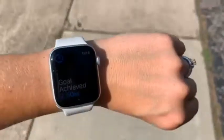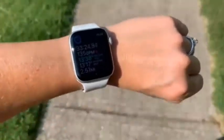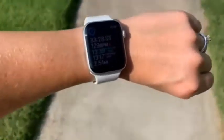Oh, there it is. I can change this on here to just measure distance, which is nice. So it can actually tell me, especially when I do the 7K next weekend, because it'll just let me know when I'm done.